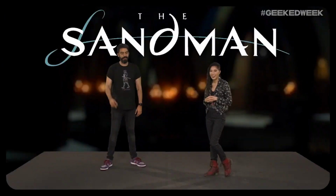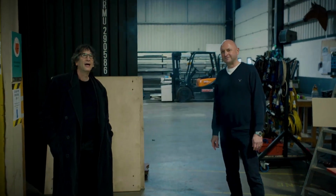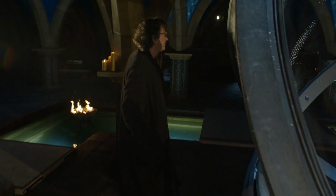On Tuesday, Geeked Week hosts Rahul Kohli and Mari Takahashi treated fans to a behind-the-scenes featurette of Neil Gaiman visiting the Sandman's expansive practical sets at Shepperton Studios just outside of London. Between the props and the stages, everything looks like a one-to-one translation from the comics to the screen in the best way possible.